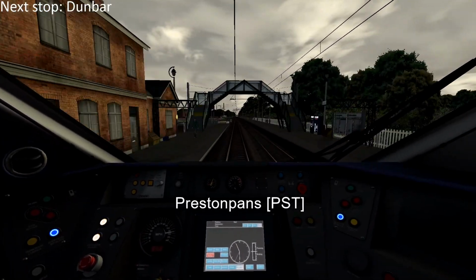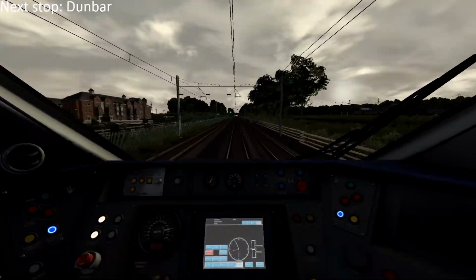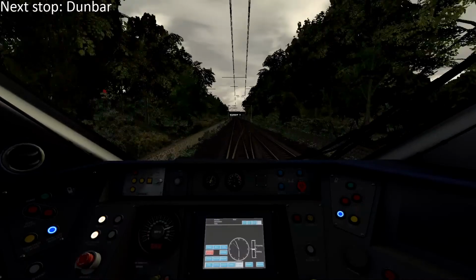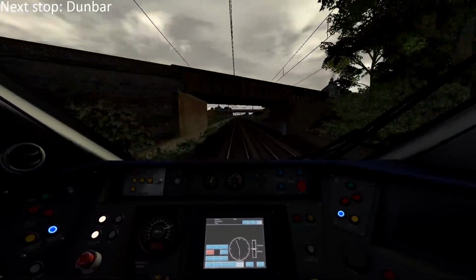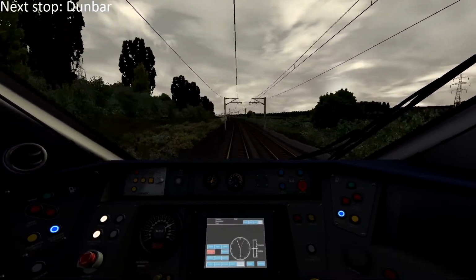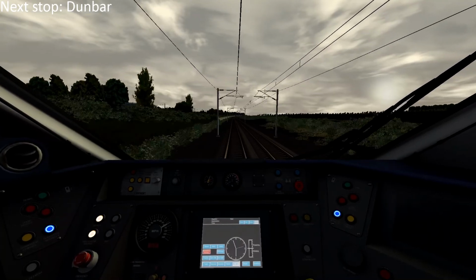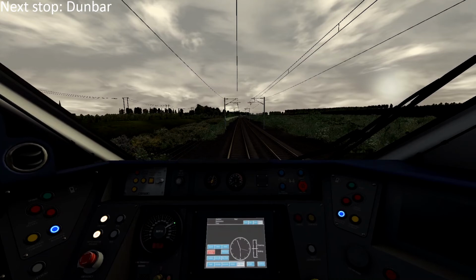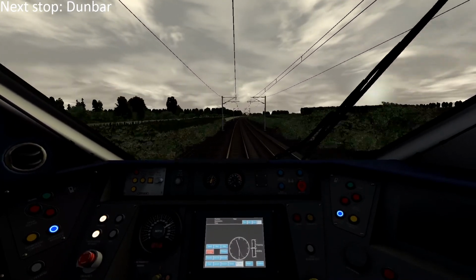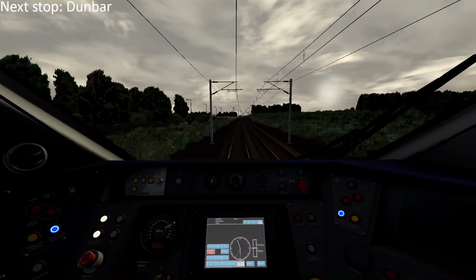This is Prestonpans station. So passing at 5:56. We are early. Cool. So the thing about the East Coast as opposed to the West Coast is that non-tilting trains can actually run up to 125 miles an hour without having tilting mechanisms, and also running the EPS, so the enhanced permitted speed that tilting trains have on the West Coast. So if you're running a train on the West Coast Main Line without tilting, the maximum speed you can travel up to is 110, as opposed to 125. The next station should be Dunbar, passing at 5:59.